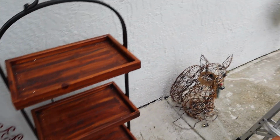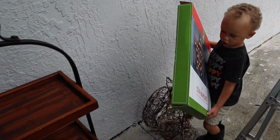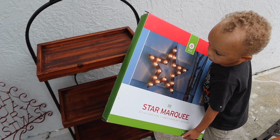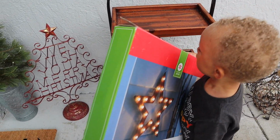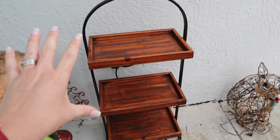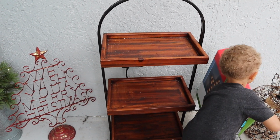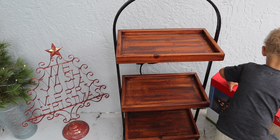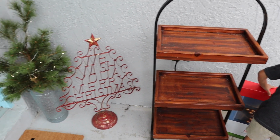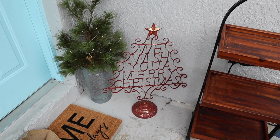Oh, what'd you find? Oh, you found a star? I found... Look, here's a star. Wow. It's lights on there. Beautiful. So I just found this, and I figured I could use this in the space. But I'm afraid if it rains, it might swell, so I don't know if I'm going to use it. So I'm trying to figure out what I want to do. Maybe I should move the table here and kind of pull this stuff out.